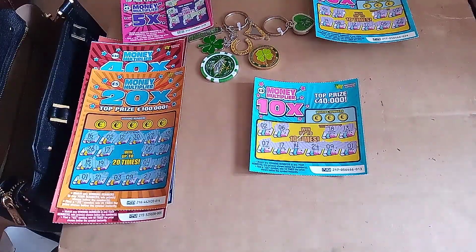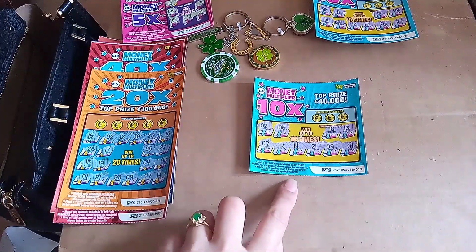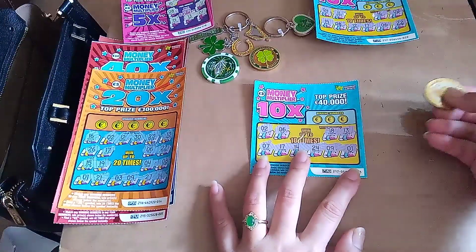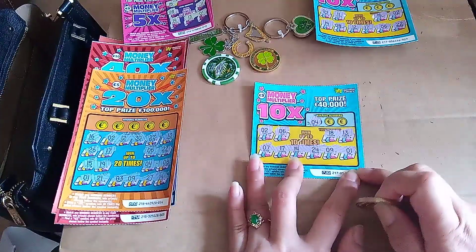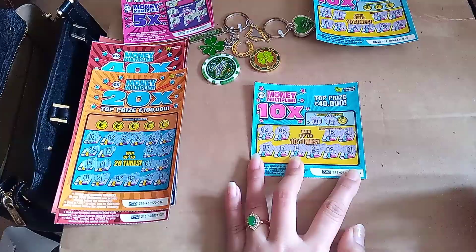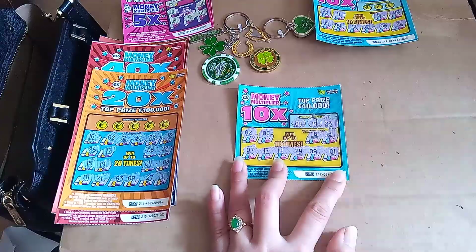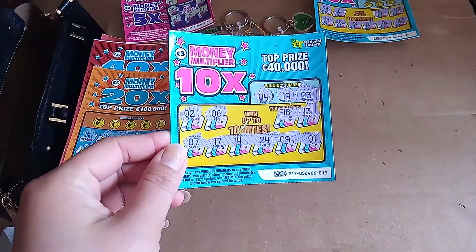Let's start with the 10x multiplier. The top prize is 40,000, and if you find a 10x symbol, win 10 times the prize shown below. Okay, best of luck, Scratching Madman. So let's scratch your winning tickets. 4. Do we have 4? No. 19. 23. No, not a winning ticket, that one.